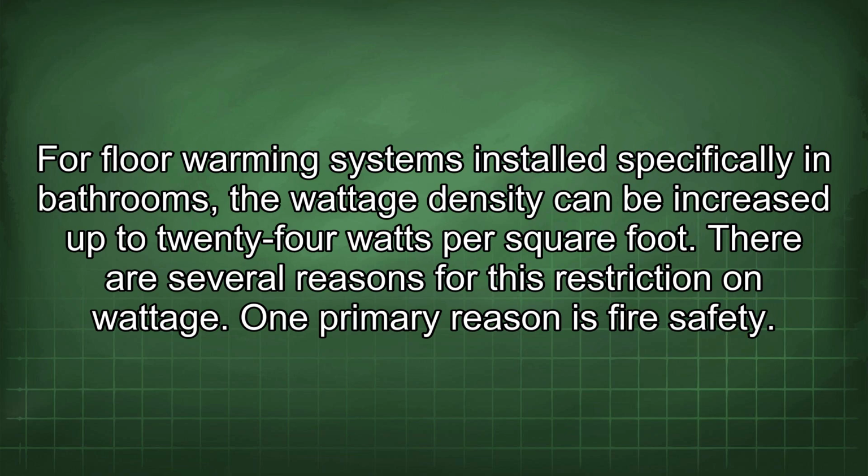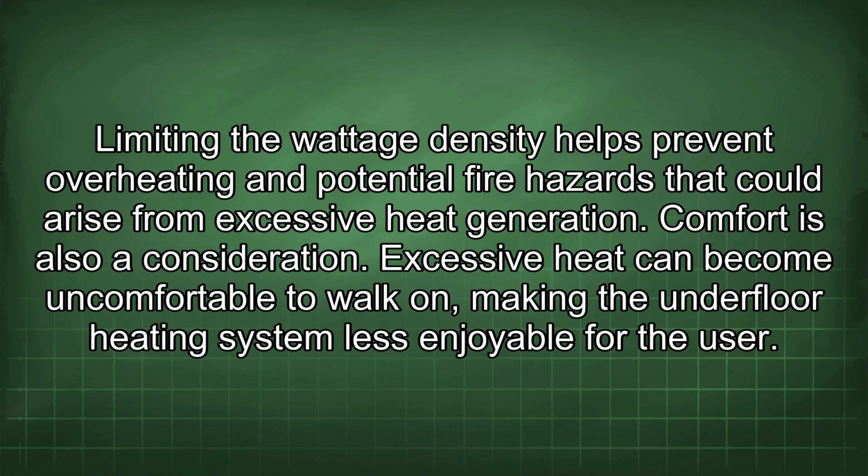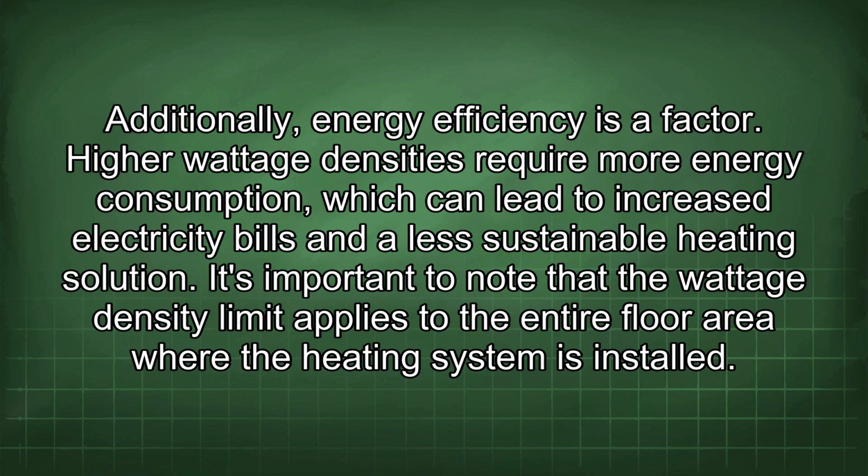There are several reasons for this restriction on wattage. One primary reason is fire safety. Limiting the wattage density helps prevent overheating and potential fire hazards that could arise from excessive heat generation. Comfort is also a consideration. Excessive heat can become uncomfortable to walk on, making the underfloor heating system less enjoyable for the user. Additionally, energy efficiency is a factor. High wattage densities require more energy consumption, which can lead to increased electricity bills and a less sustainable heating solution.